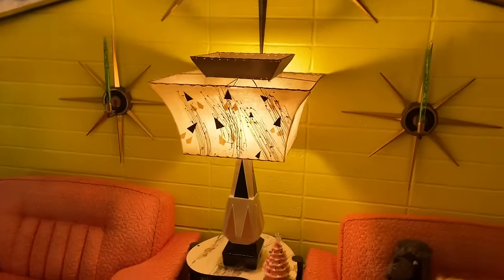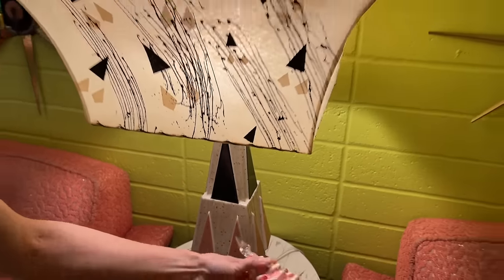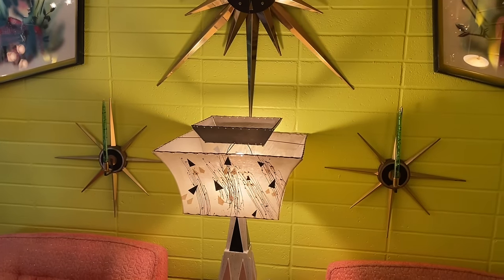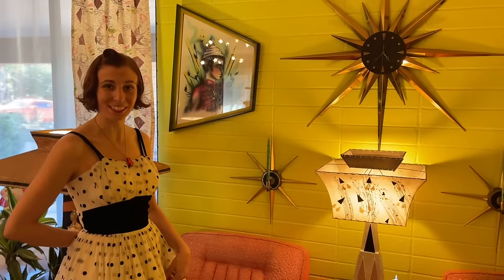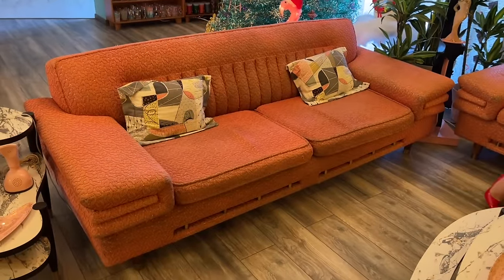The lamps are new. I just couldn't get over the diamonds on the shade. And this clock on the wall and its two little candle holder friends. Would you believe that we matched up the candle holders separately? I wouldn't, but knowing you, I would, because you have magical powers. Oops, you just got a sneak of the Christmas tree, but this sofa!